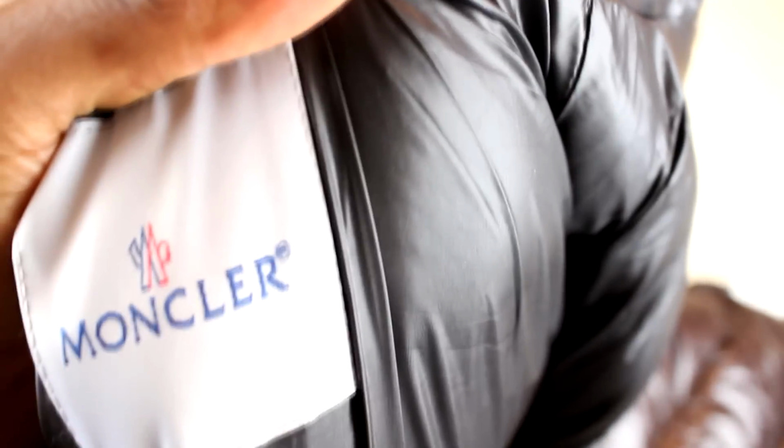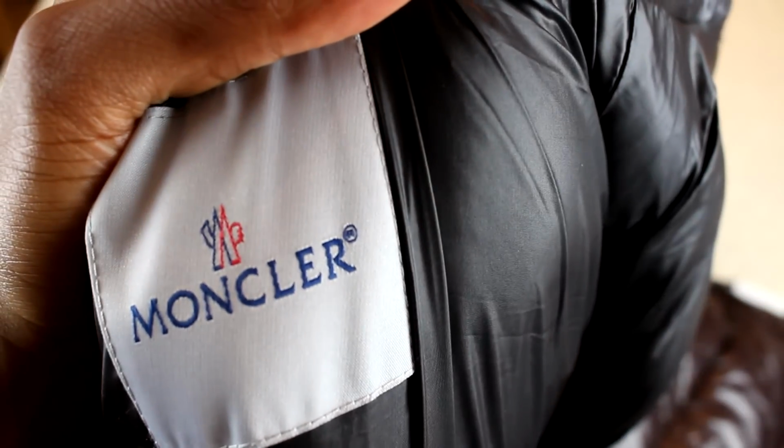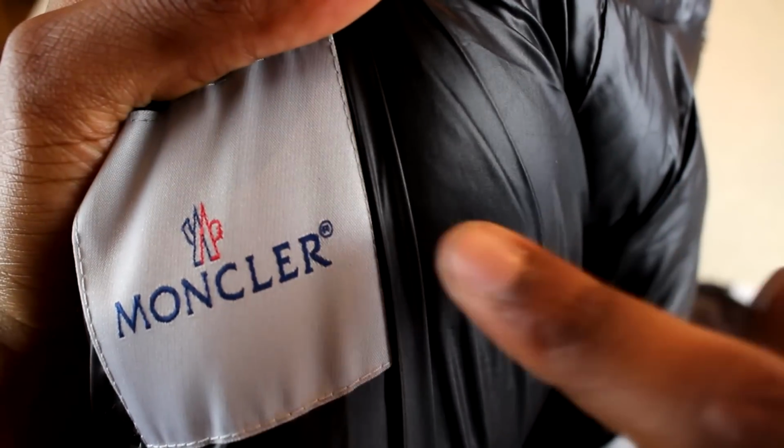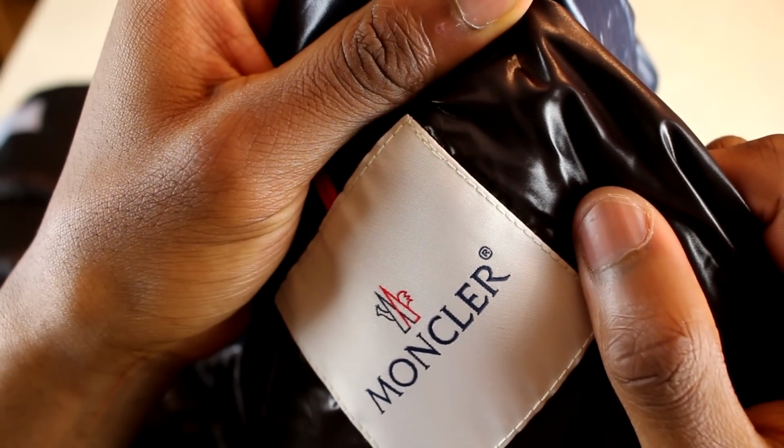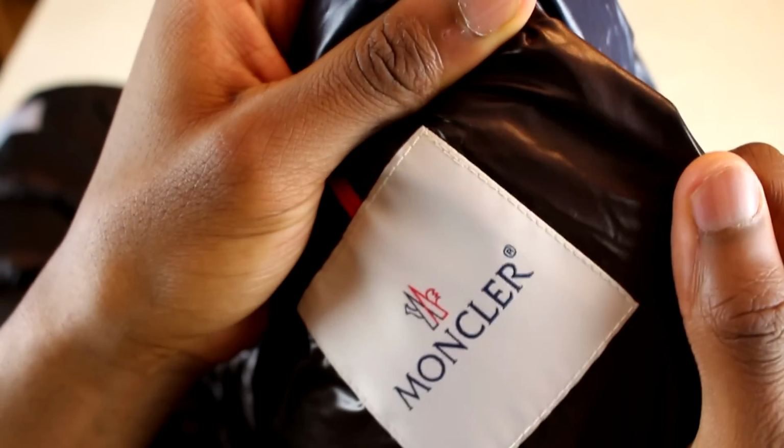One thing I have just noticed though, if you look at the little R on this one here, this is the replica. As you can see, the little R for the copyright thing in the top right, it's not the best. If I show you the real one, that R is a lot clearer. So that's the main thing I take away from this label here.